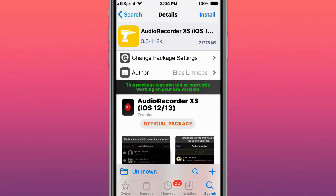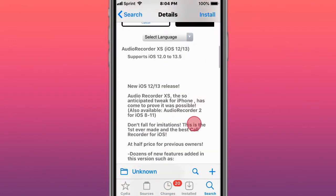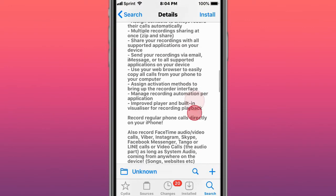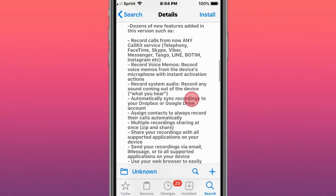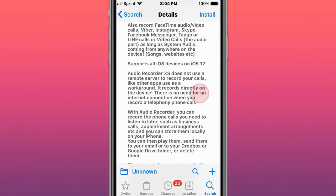This is called Audio Recorder ets, the most advanced iOS call recorder. So you can record phone calls. Supports iOS 12 and 13. It also supports iOS 14. It works with apps that have the CallKit service, like Telephony, FaceTime, Skype, Viber, Messenger. You can also record the system audio and your voice, like what you hear, the system audio, and your voice. So pretty cool.